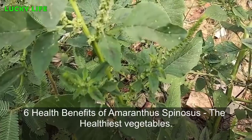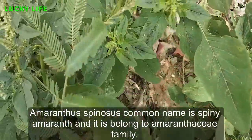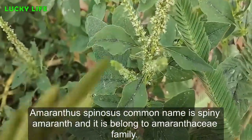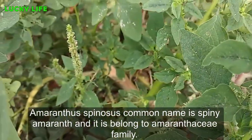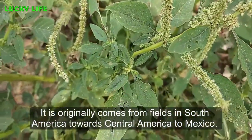6 Health Benefits of Amaranthus spinosus, the healthiest vegetables. Amaranthus spinosus' common name is spiny amaranth, and it belongs to the Amaranthaceae family. It originally comes from fields in South America toward Central America to Mexico.